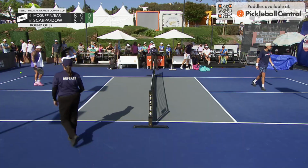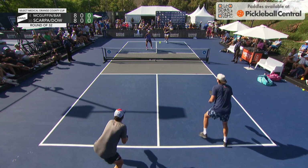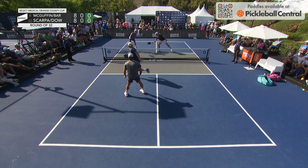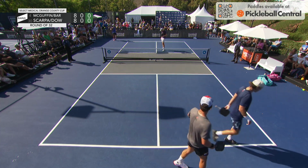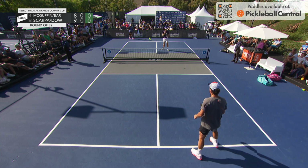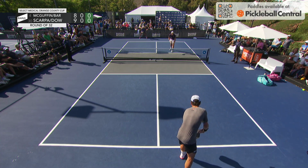1 minute. 8-8. So here we go, 8-8. Oh, wow. It's a nice poach to take the lead. Wow, wow. Filling this up would be a huge step for them to be able to take the first game. 9-8-1.